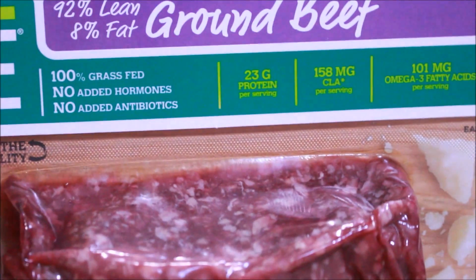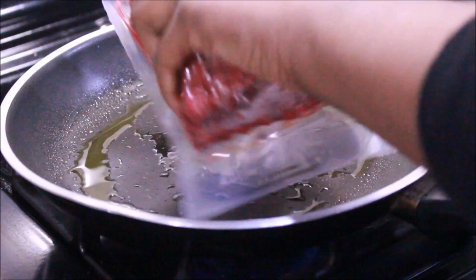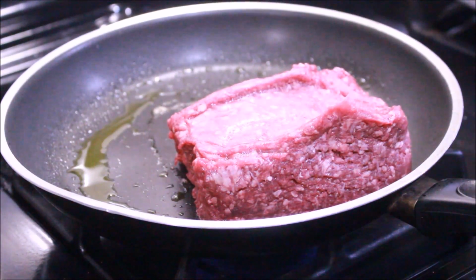Next up, we're making some shepherd's pie. I'm going to be using 92% lean, 8% fat ground beef. This is excellent ground beef, you guys. Find good quality ground beef for this recipe, please. Spend a little bit of extra dollars, get some good quality.